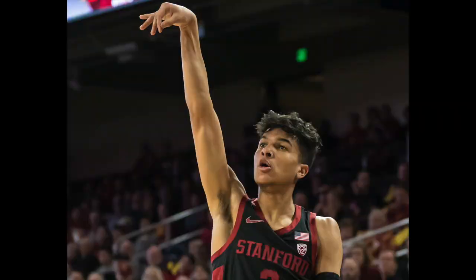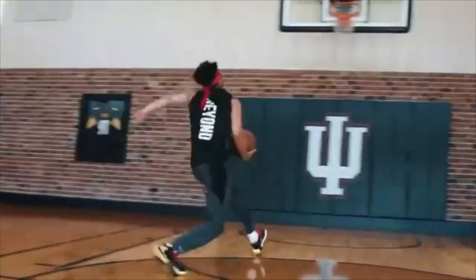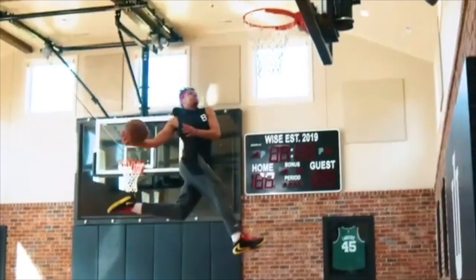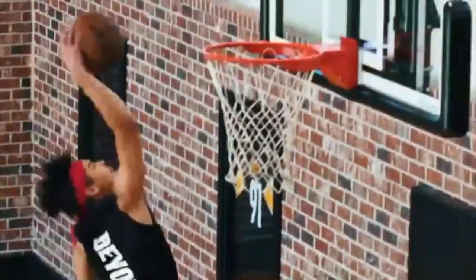Number 14, Tyrell Terry. The Stanford product is heavily underrated, but he's one of the best shooters in the draft, and he has shown great playmaking abilities. The main weakness about his game is his size, as he's 6'3", 160. If he can gain 20 to 30 pounds of muscle, it will help all facets of his game significantly and make him a scary player coming into the NBA.